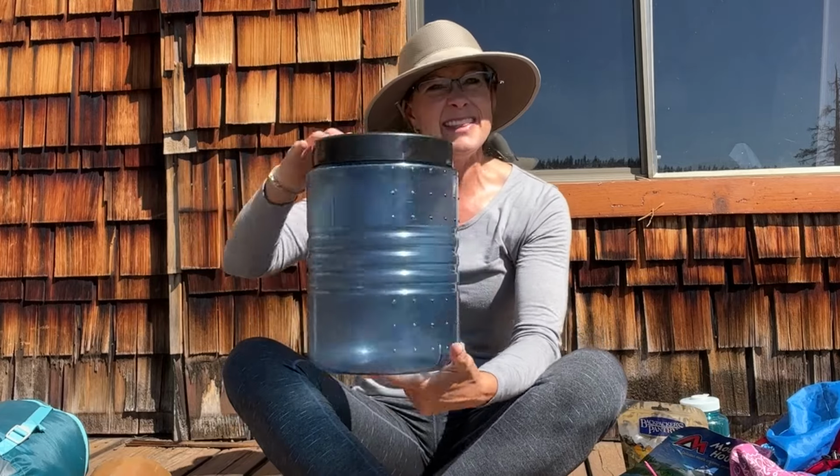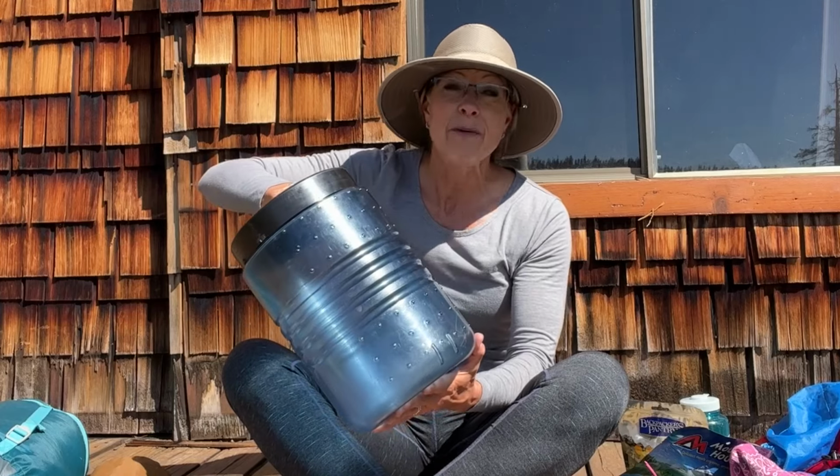Up here in Desolation Wilderness, you also are required to have something called a bear bin, because there are bears up here, and these bear bins are specifically locked so that they're harder for the bears to get into.